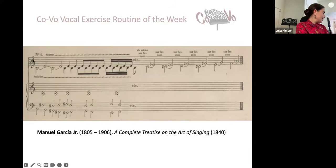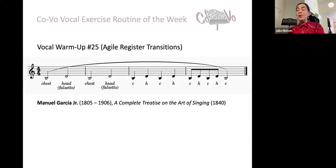And do you notice the number of the exercise? This was number 4. That means this was the 4th exercise in the book. If this were the 4th exercise that I gave many of my voice students, I think that they would run away and never come back. But we're going to give it a try on the ah vowel, which will likely make the registration change most obvious. Try it if you dare.